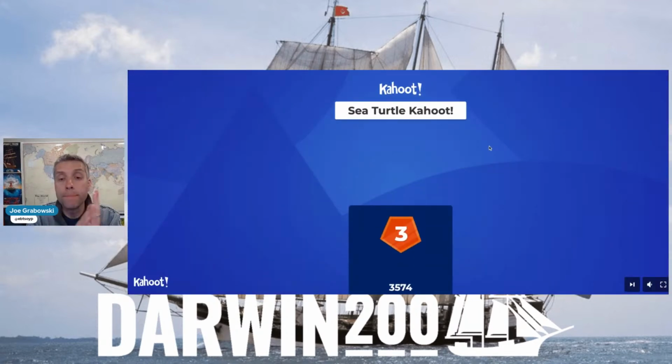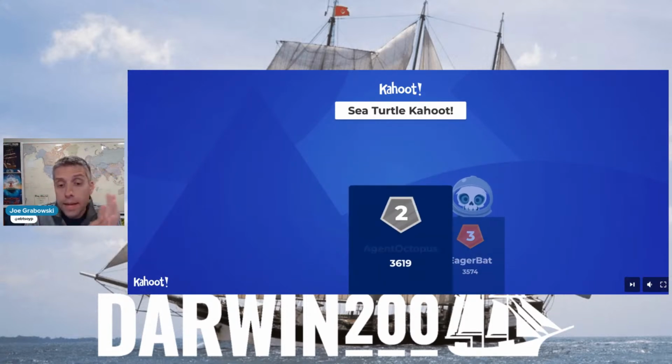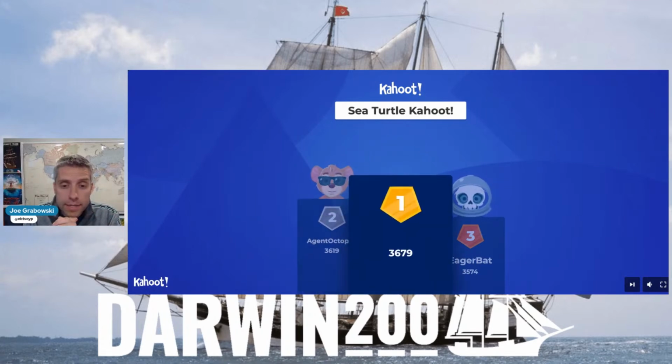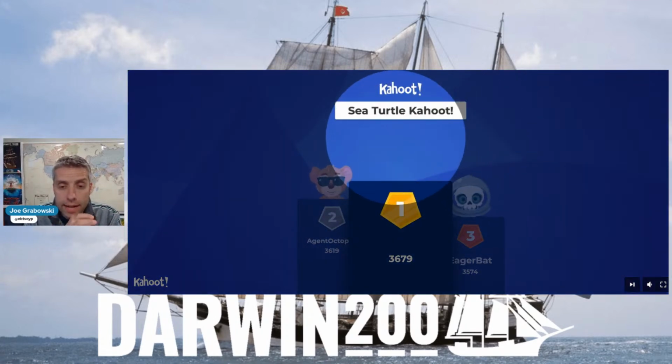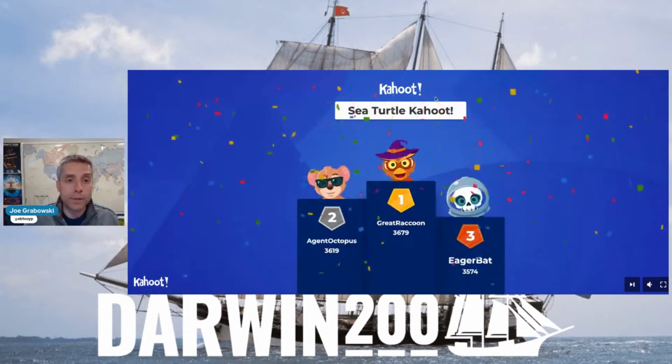So our podium in third place, the eager bat. Ooh, that means we have a new leader. In second place, Agent Octopus. And finally, holding down that top spot, we have the Great Raccoon.